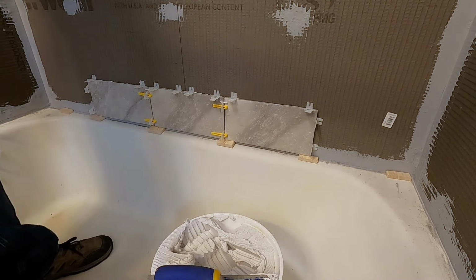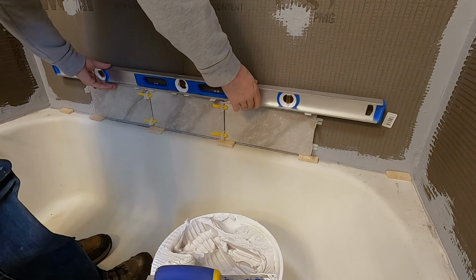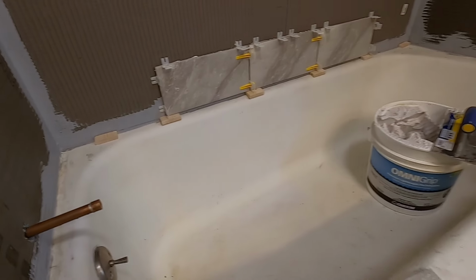Just as you go, it's a good idea to keep checking this for level. Okay, I have my pieces marked where I need to cut for each corner.